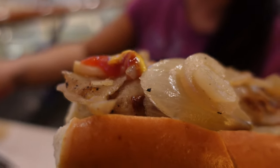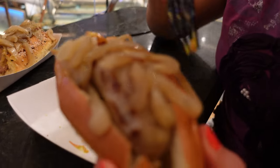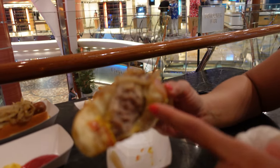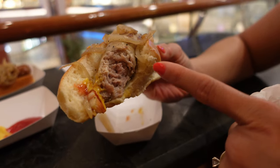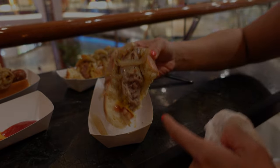Sicilian hot dog. This one looks juicy and plump. That one's good. So juicy. The skin is nice and crunchy. Inside is very tender and juicy. I really like this one.